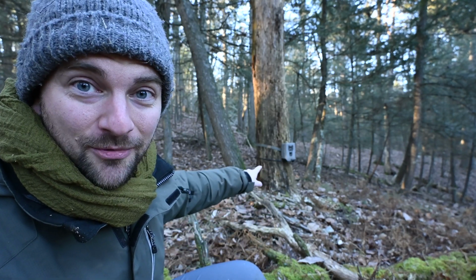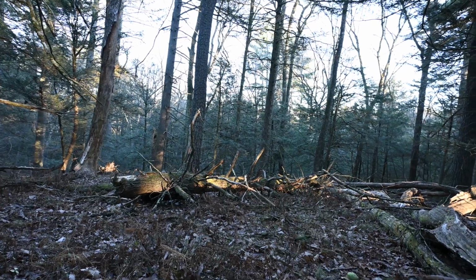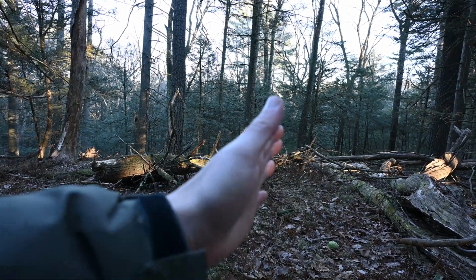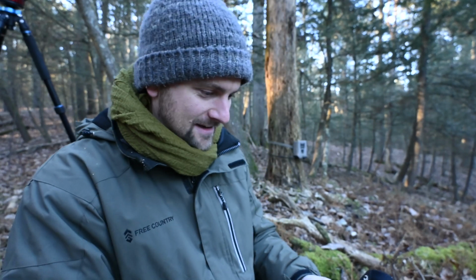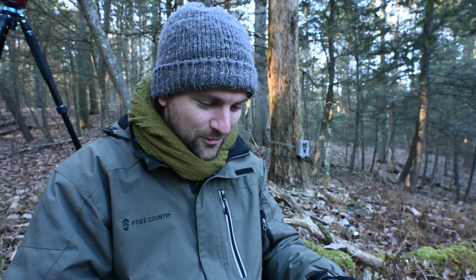So I got the camera set up right there, angling this way. This is what we got. So we should have this whole area here. It's awesome. Okay, I'm going to go pack my things up and see if I can find this owl.